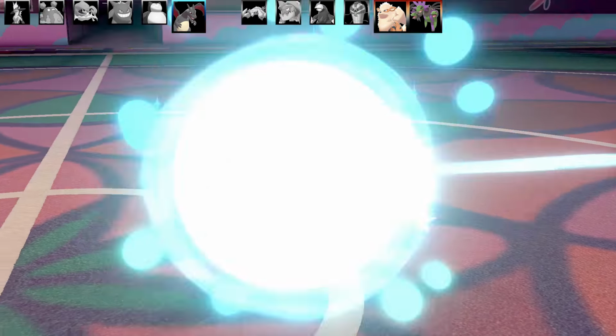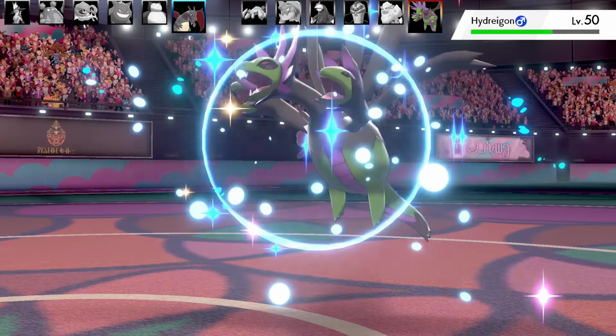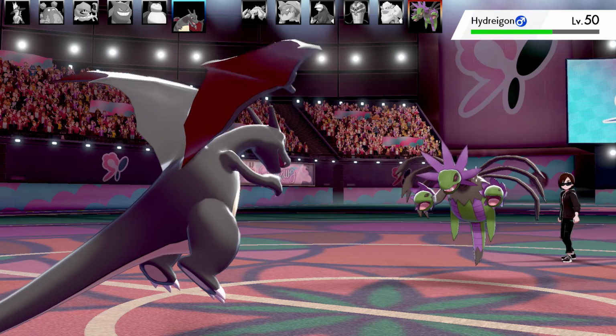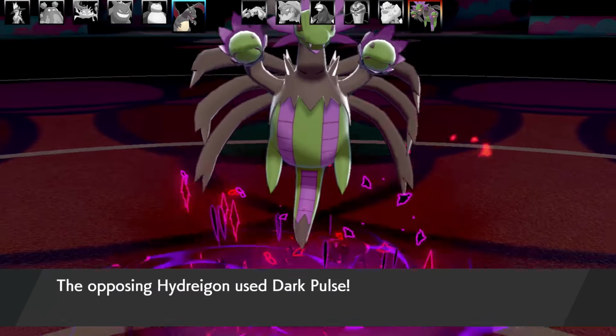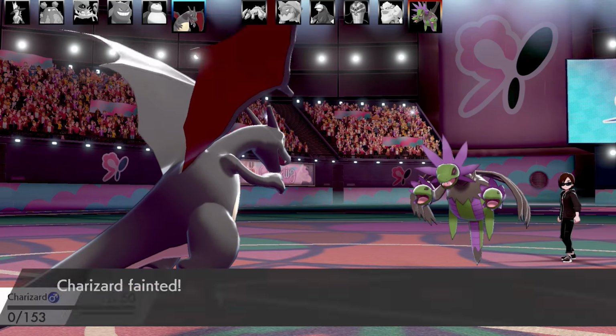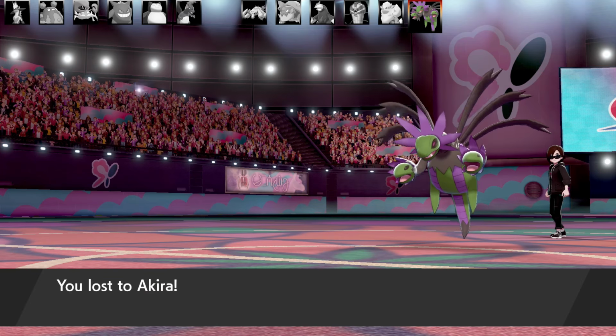And their last Pokemon is the Hydreigon. It's like, can I go for another Thunder Punch and paralyze this thing and do that all again? And I was like, I don't think I will, because I'm pretty sure the Hydreigon's going to be able to outspeed me and take me out with the Dark Pulse. But man, Hydreigon basically carried them the whole battle there. If they didn't have that, I think it would have been probably a 3-0.